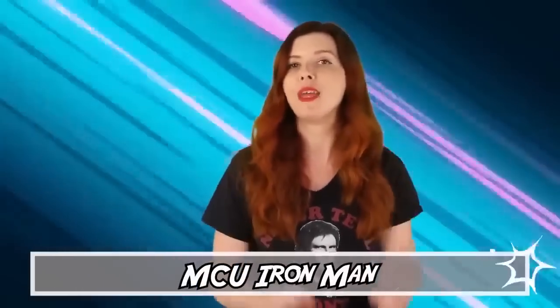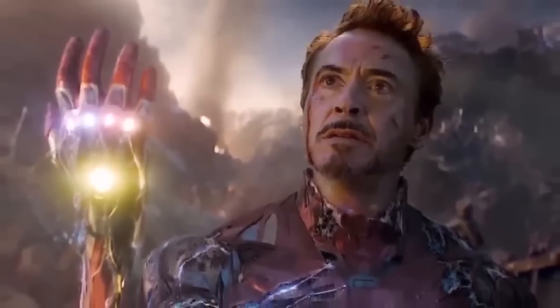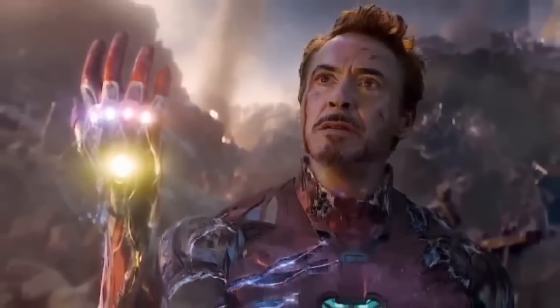Neat. Number 4, MCU Iron Man. Iron Man in the Marvel Cinematic Universe was the one who managed to put a stop to Thanos once and for all. He created a gauntlet capable of handling and wielding the awesome power of the Infinity Stones, and was also the one to discover time travel. Well, to discover a version of time travel that actually worked. Banner was close, of course, but I don't think either he or Scott Lang would have gotten there in time without Tony Stark's breakthrough aha moment.